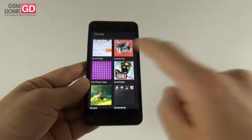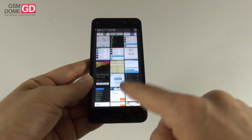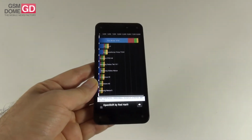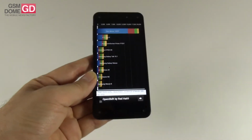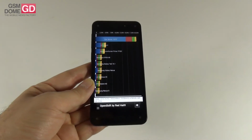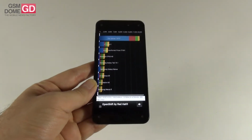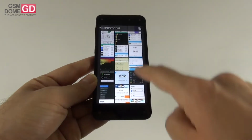In order to do that, I'm going to enter the benchmark area and start comparing this phone to other devices. Okay, so I compared the Amazon Fire Phone to the Samsung Galaxy S5 and the iPhone 6, two of the standout models from last year. So in Quadrant, we scored 19,797 points on the Fire Phone, while the Galaxy S5 had 22,739. Next up, there should be AnTuTu.